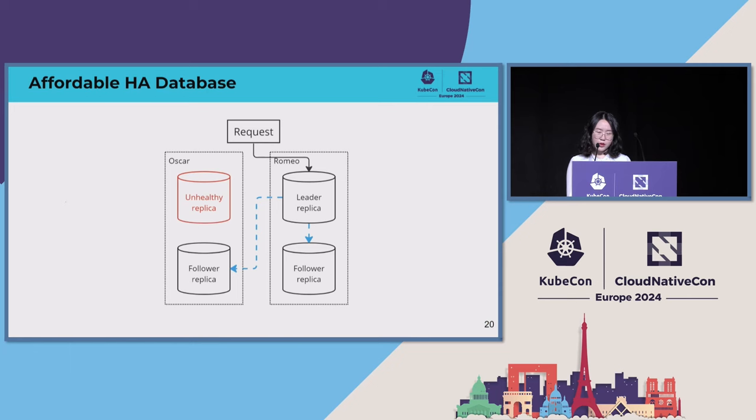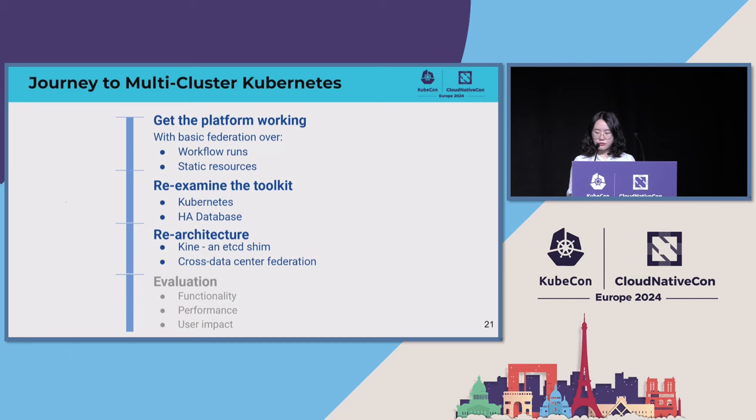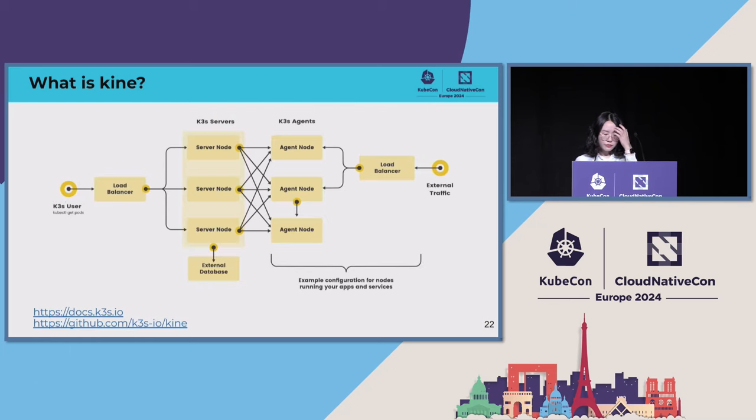But we are thinking of taking advantage of the API server as well. Then how can we benefit from both of them, not just one? Another pause here. We have examined two kinds of tools, and it's now time to combine them together. We'll introduce how we combine them.